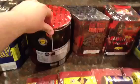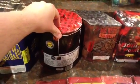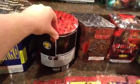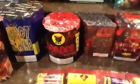Yeah, it has glitters in it. Gold, blue, green. Yeah, so it was pretty good. We liked it. It was my brother's pick, and it was for his birthday, so he liked it.